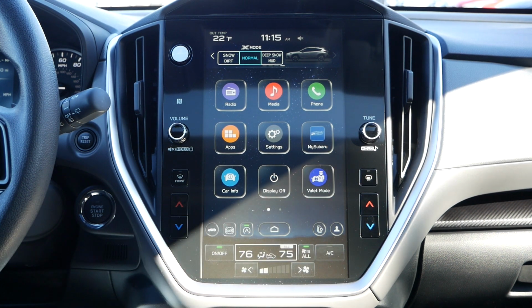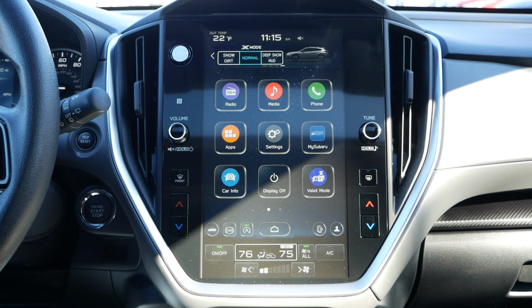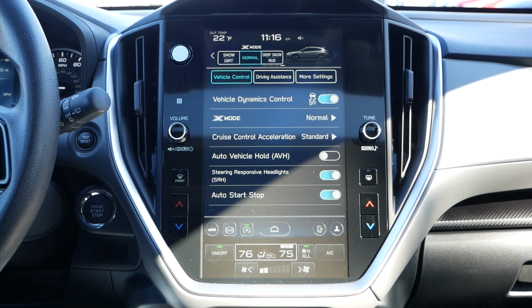That is great to see, and when you pair that up with your 2-level heated front seats, that does go a long way. At the bottom of the screen, you can control your dual zone climate control from here, but also fan speed, fan direction, and then of course the AC. You're also going to have some menu layouts here for your vehicle control tab, such as your vehicle dynamics control, that's basically traction control, your X mode, cruise control, acceleration speed, auto vehicle hold, steering responsive headlights, and auto start stop. You can turn that on or off at your discretion.